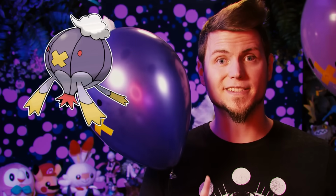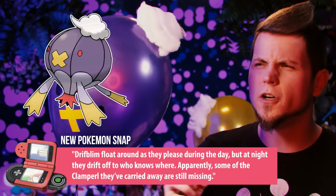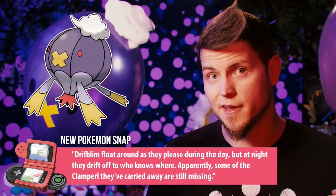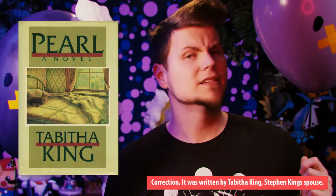Oh, here's a Pokedex entry. Drifblim float around as they please during the day, but at night they drift off to who knows where. Apparently some of the clam pearl they've carried away are still missing. Why mention clam pearl there specifically? It can't be because of Stephen King's other novel, Pearl, could it? Nah, that'd be dumb.